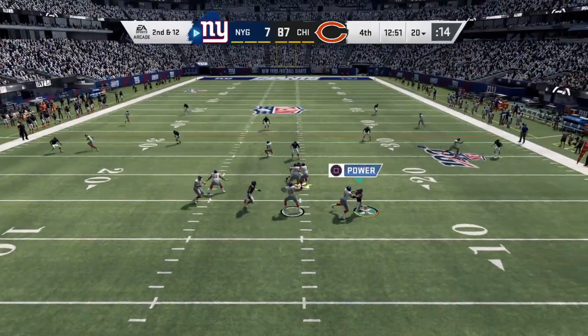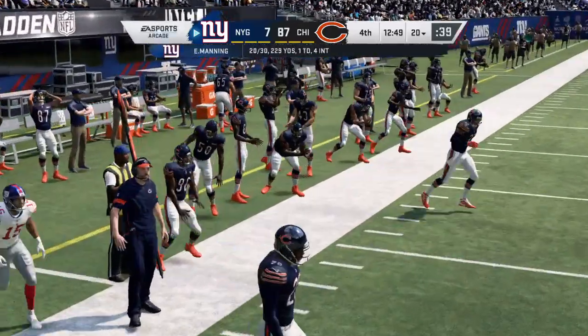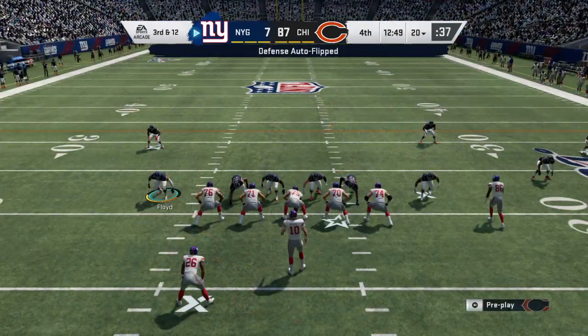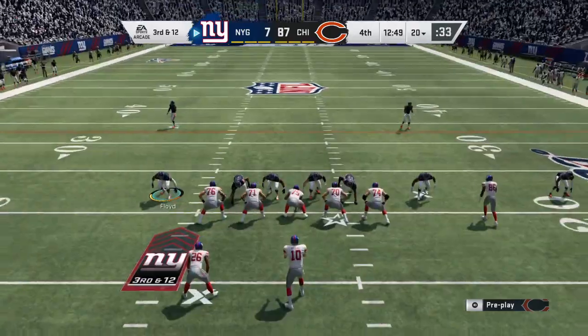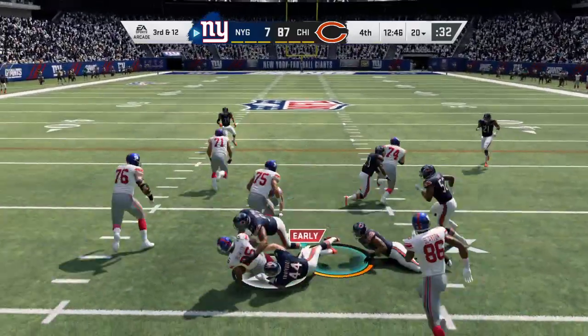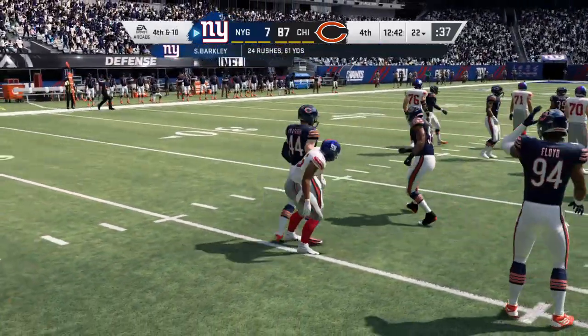Working from the gun, Manning toward the left sideline, but it's incomplete. Another incompletion. You know, it's a wonder he's still moving around back there the number of times he's been sacked. Yeah, he's staying out there, isn't he? And you don't think about it much in a game like this, but he's showing incredible leadership. Still competing, still fighting, not taking himself out of a ball game that appears lost.